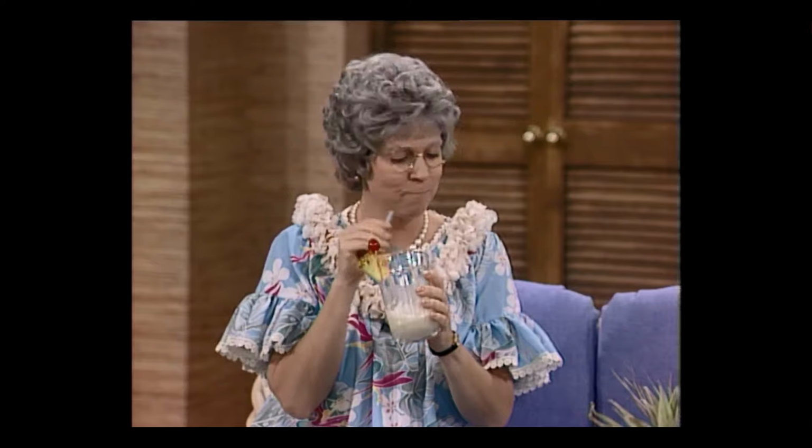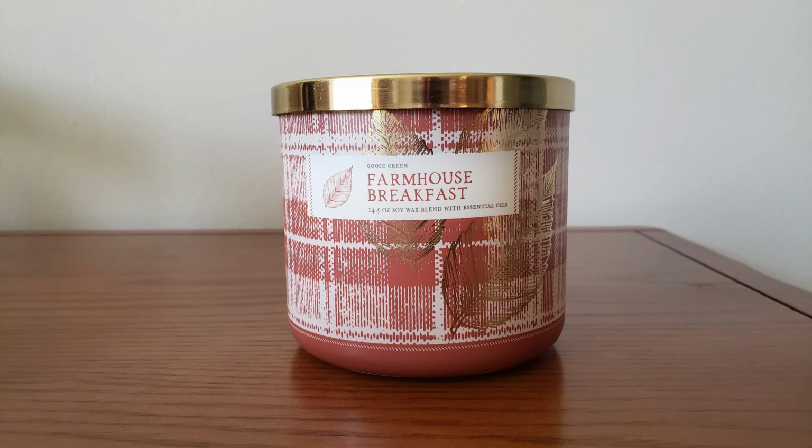Boy, I'll say. Next up, the Farmhouse Breakfast. And this is sweet bacon, warm pancakes, maple, and vanilla sugar. Definitely get the bacon scent. There is a little maple syrup in there. Kind of reminds me of being at Bob Evans for breakfast. It has that feel to it. Bob Evans, down on the farm. So that's kind of fun. I'm not sure about that bacon scent note, if it's really going to be artificial smelling, but that one's a fun fragrance.